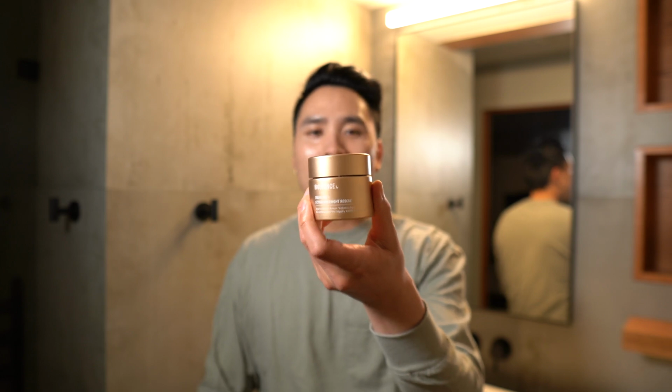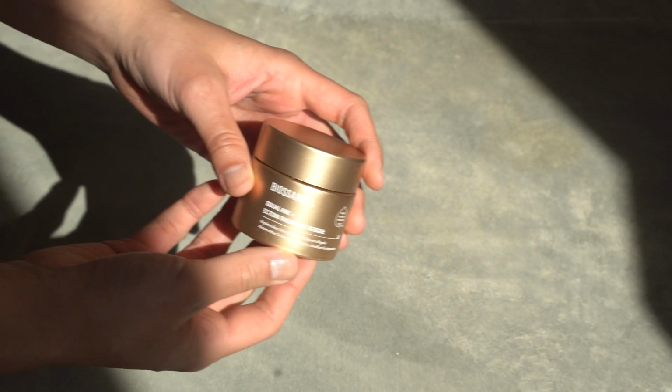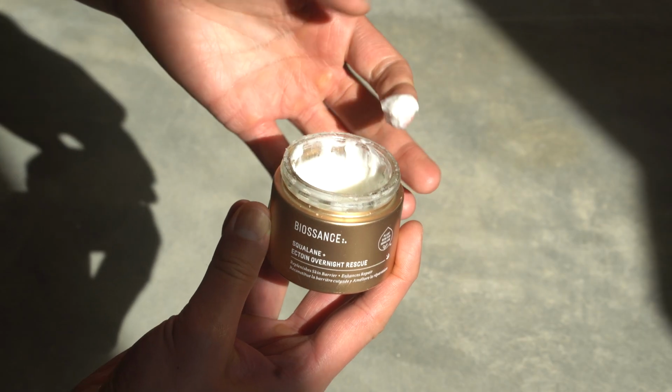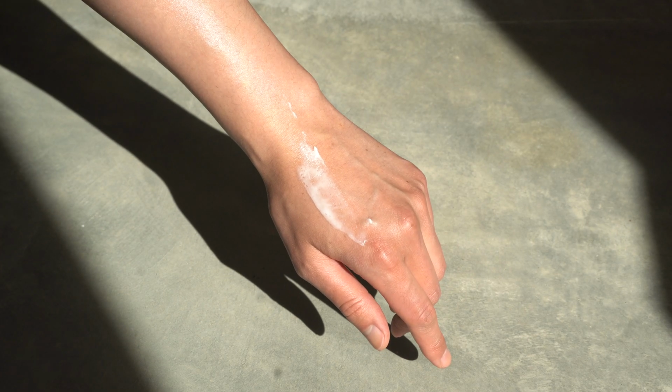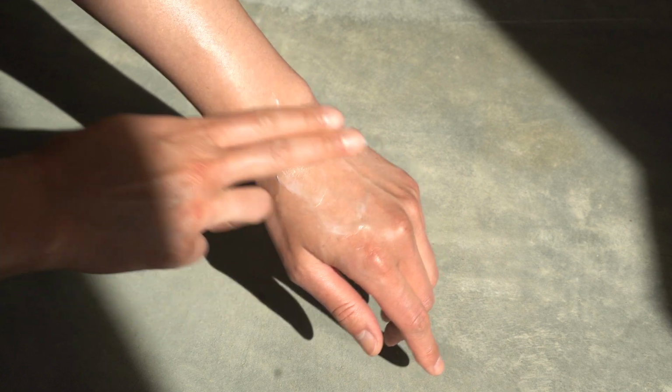So I thought that was interesting, at least from an evolutionary, nerdy, scientific perspective, but I got into it because of this cream right here. This one is the Biossance Squalane and Ectoin Overnight Rescue. I've been using it as an overnight moisturizer in place of a normal nighttime moisturizer. It's a very thick cream, so it definitely melts when you're applying it, but I wouldn't say that it melts evenly, and it kind of gets a little bit chunky when you actually apply it onto your skin.